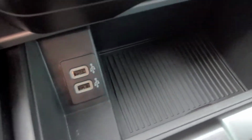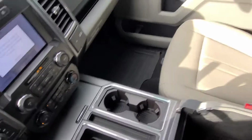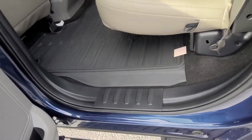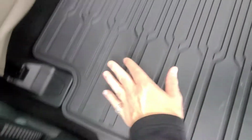All the storage you could think of. Some more storage, some charging stations. One thing I love about Ford is their trucks have the most space of any of the other vehicles. It's got really nice rubber floor mats too. Keeps that carpet nice and clean.